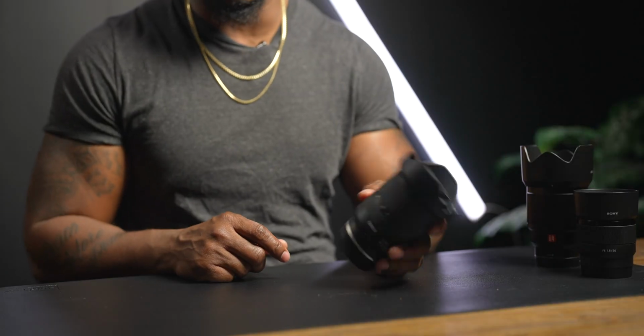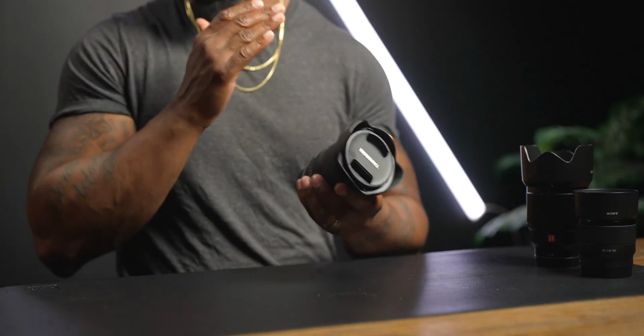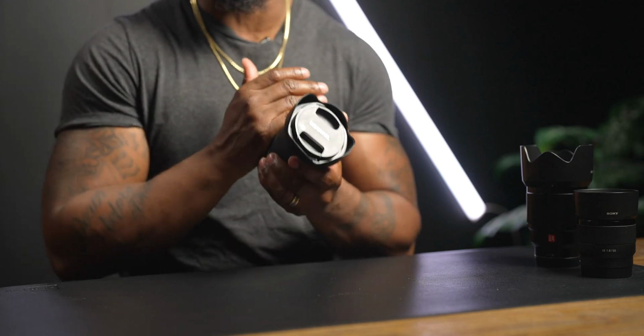Now, to be honest, I don't use this lens for pretty much anything else. It is specifically for my vlogs, and that is it, because I cannot keep carrying around this next lens I'm about to talk about because it is too big, too heavy, and I think I hurt my shoulder. I'm lying, but it takes a toll holding it, trying to vlog with it.